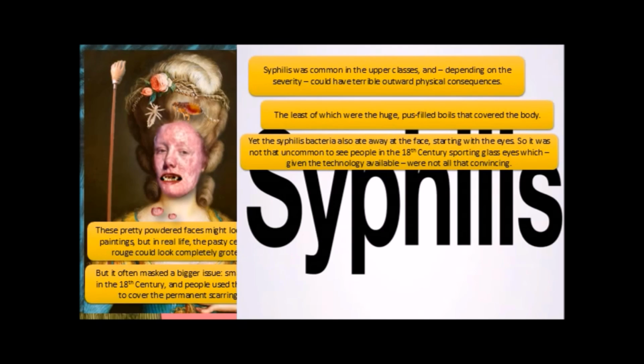So it was not that uncommon to see people in the 18th century sporting glass eyes, which, given the technology available, were not all that convincing. So shall we give her a false eye? Yes, there we go.